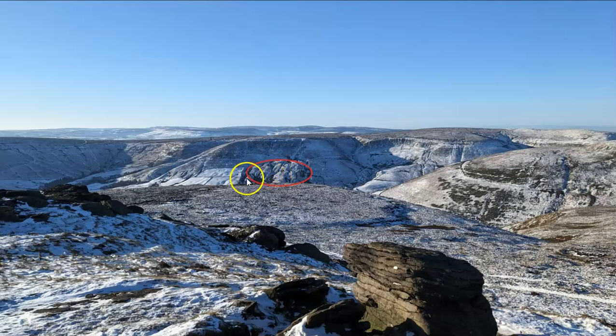To the left of it, we've got quite a distinctive field system there with some walls in it. And then to the right, we've got this very obvious feature, a drainage line coming off there. See that feature, really obvious. And then up beyond that, we've got flat ground and high ground here.